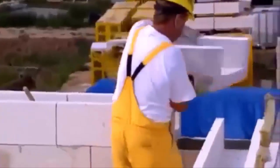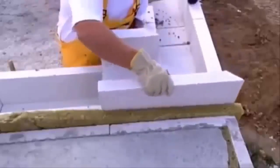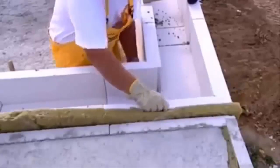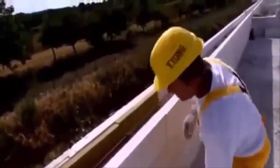Attic walls are laid in a mortar bed in the same way as the walls on the ground floor. To make a beam, use U-profiles. Glue them together with thin bricklaying mortar. Use the reinforcement cage again. Before concreting, don't forget to put in insulation and roof truss anchors.